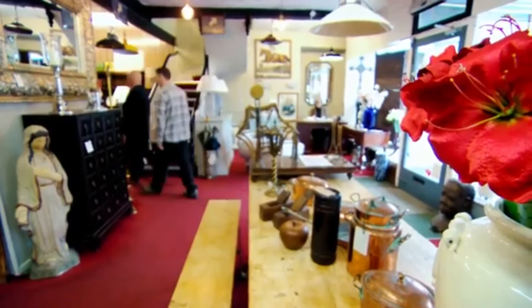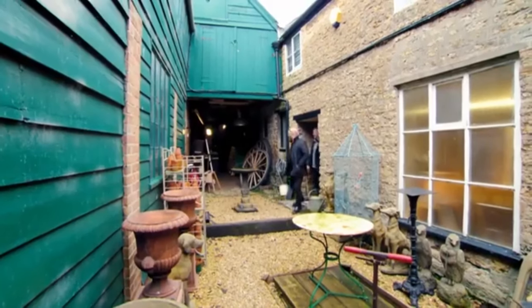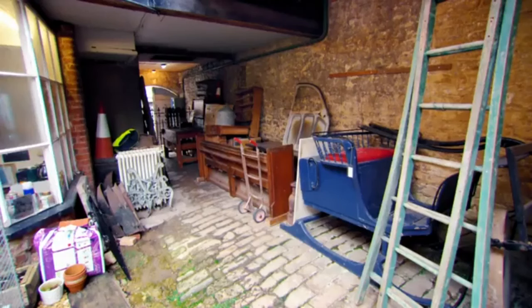Unusual day, because, yes, I've come to an antique shop and a large one at that, but what we're really here to see is what's behind the building, which is an old shoe factory. That's got to be worth a look. This is a lovely old building. Yeah, it was all part of the shoe factory distributing shoes.